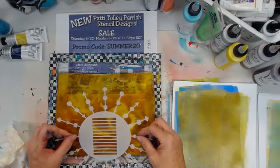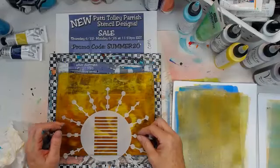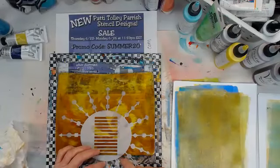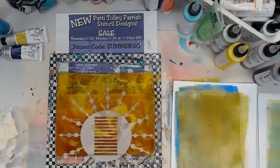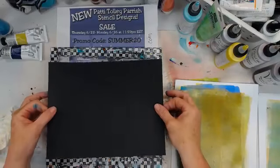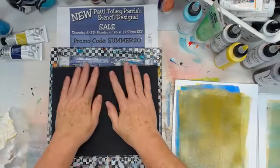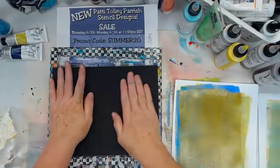So I'm going to put that one right on the end there. Is that in the middle-ish? Good enough for my measurements. All right, let's try that. Let's do that on black. Am I out of frame? A little bit. So again, it's the mask, so it's going to pick up all the background paint.